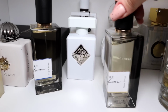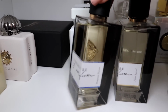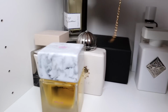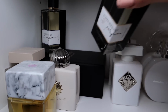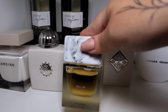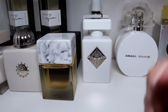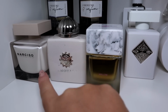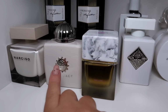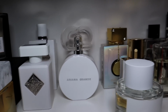Then I have Piano Santal and Bouquet Enco from L'Orchestre. It's staying. Both of them are staying. They actually are supposed to be here. So let's put them here. I have Mallow from SORA DORA. I am obsessed. That's all I'm going to say for now. And these two, this is discontinued, but I'm going to keep it because I love it for my personal use. And this is Amouage Love Tuberose. I'm going to keep it because I really like it.